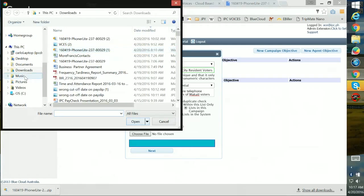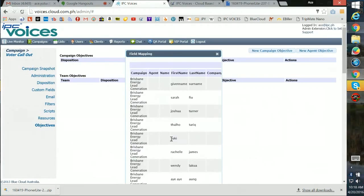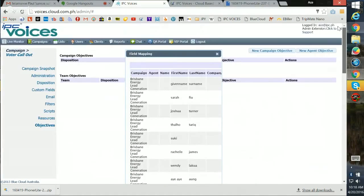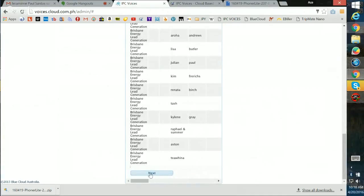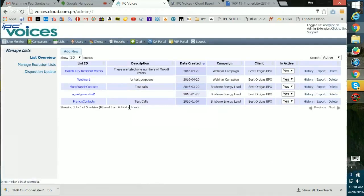So I already have a file here. Okay, and then all you need to do is click next. I need to do a campaign ID. So I put there webinar campaign, which we did. Once it shows you a summary of what is uploaded, all you need to do now is click next. And as you see here from the notification box, it says it loaded 15 records. So records refer to people, names with numbers. So now you already have the list.